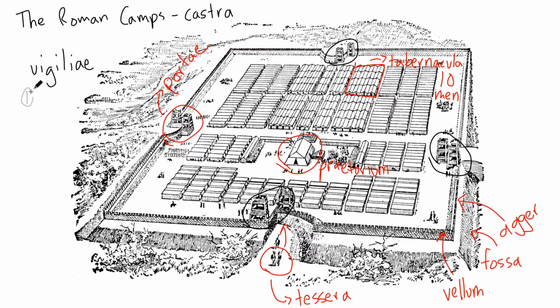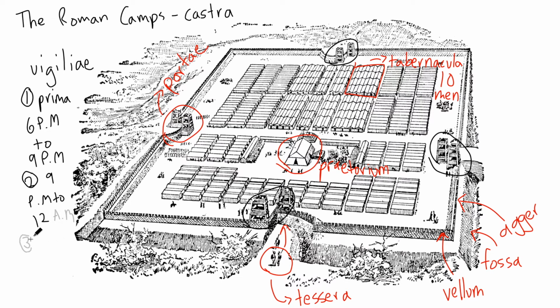The first, the prima, was from 6 p.m. to 9 p.m. The second was the secundus, and it lasted from 9 p.m. to 12 midnight, or 12 a.m. The third was from midnight to 3 a.m., and the fourth was from 3 a.m. to 6 a.m. And those were known as the tertia and quarta, respectively.